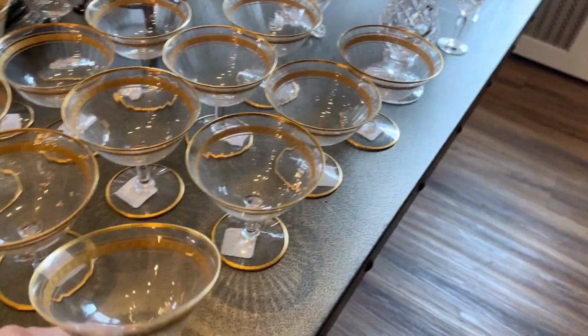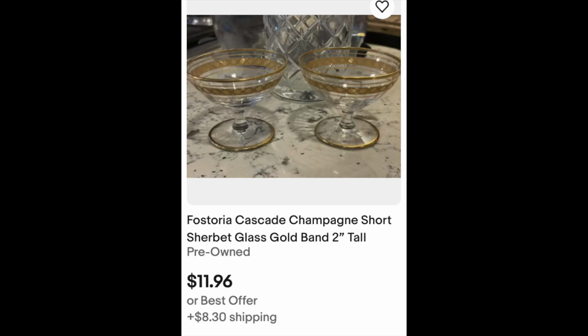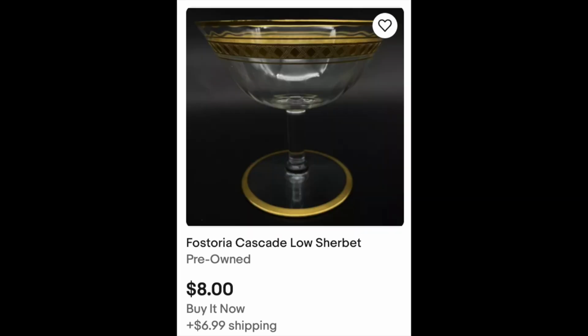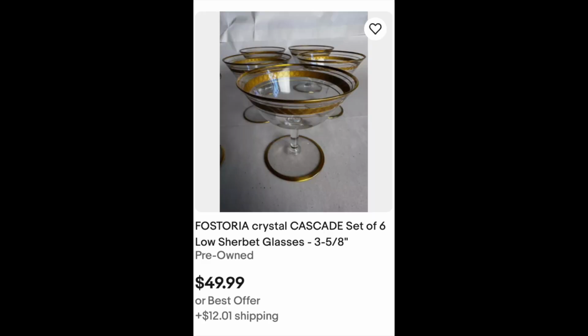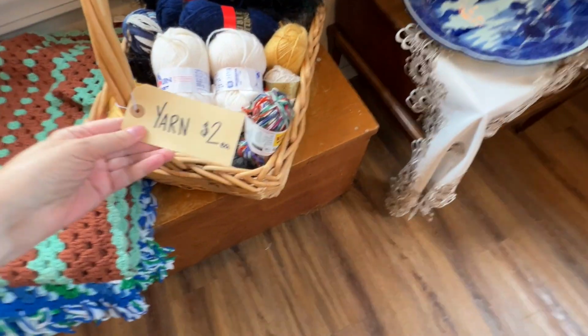The first item I saw were these sherbet glasses, or champagne glasses probably. They're $5 each here. Online, they vary. This pair was $11.96. One was $8. So I think the store had a really good deal for $5 each. These were 6 for $50. That was a lot. This yarn, $2 a skein.